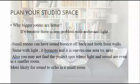Bigger rooms are better because there's less problem with audio and light. Small rooms can have sound bounce off back and forth from walls. Same with light, it can bounce and it's uneven in one area versus the next, and it can change quickly. Also, you may not find the perfect spot where light and sound are even in a smaller room, whereas in a large room you have more choice as to where to put your space.